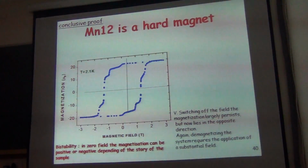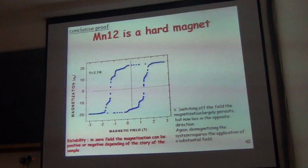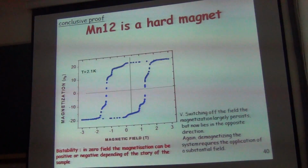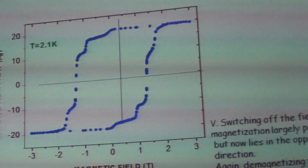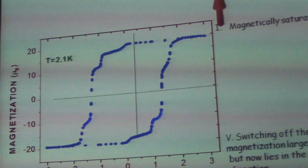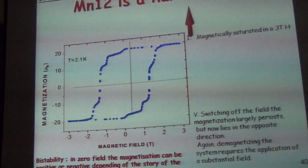So, how do I know that this is a single molecule magnet? I like to measure the magnetic susceptibility, magnetization. So, manganese 12 is a hard magnet. If I keep the temperature at 2.1 Kelvin, I see this beautiful hysteresis loop. So, what does it mean? What can you understand? What I do now is apply a magnetic field. Assume that I'm starting from here, and then just slowly applying a magnetic field.